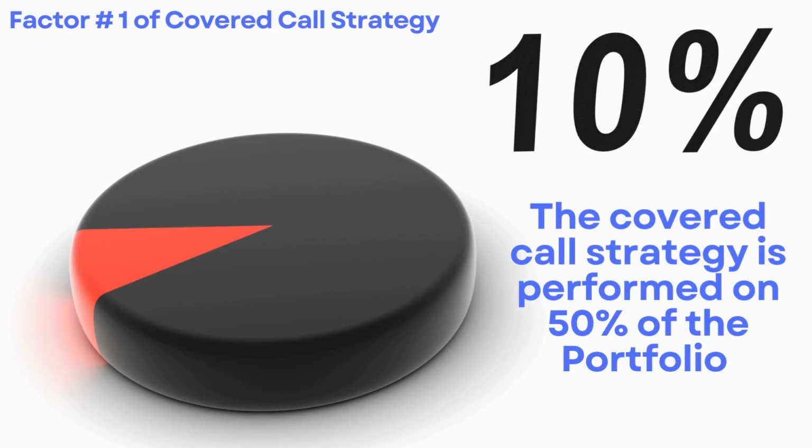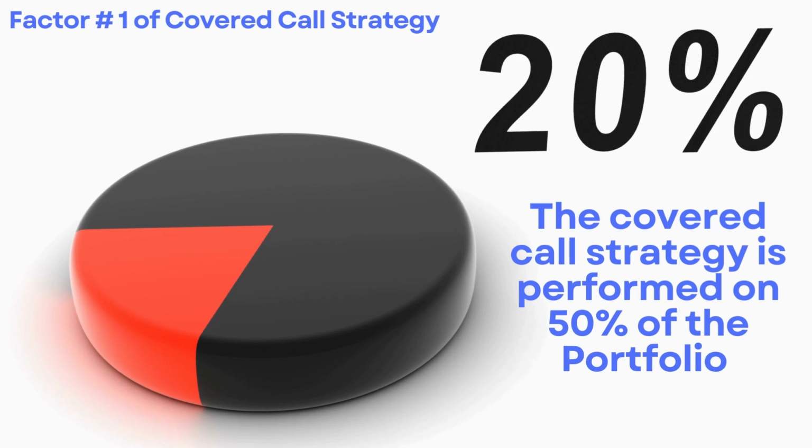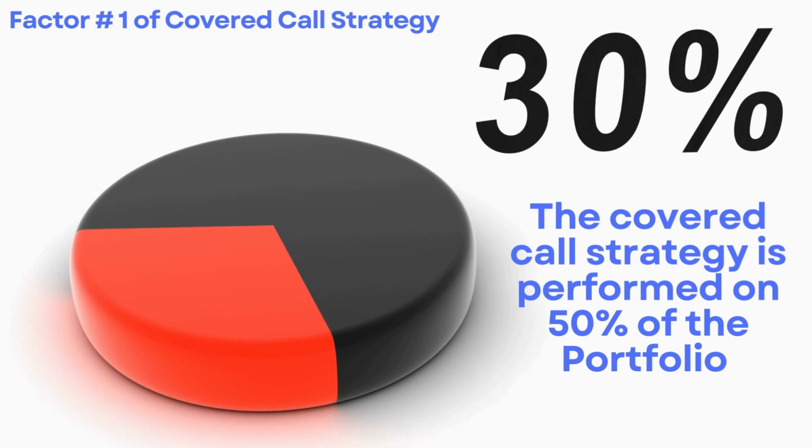Before we get into the pros and cons of covered call ETFs, I want to discuss two important factors when it comes to the strategy around covered call ETFs. The first factor is portfolio coverage. This simply refers to the percentage of the actual portfolio that the fund manager is writing or selling covered calls on. So if it's 50%, for example, which is actually what BMO does, this means that covered calls are only being sold on half the portfolio.